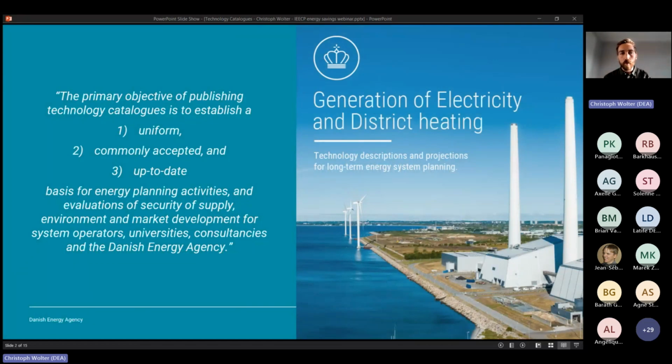The ambition of the catalogues, you can see to the left of the slides, is 3 bullets basically, to have a uniform, commonly accepted and up-to-date basis for energy planning activities and evaluations of security of supply, among others. We are using these data ourselves, but it's also system operators such as the Danish TSO Energinet, ENTSO-E as well on a European level, but also other universities and consultancies and utilities that implement that data, and they use that as a common reference.